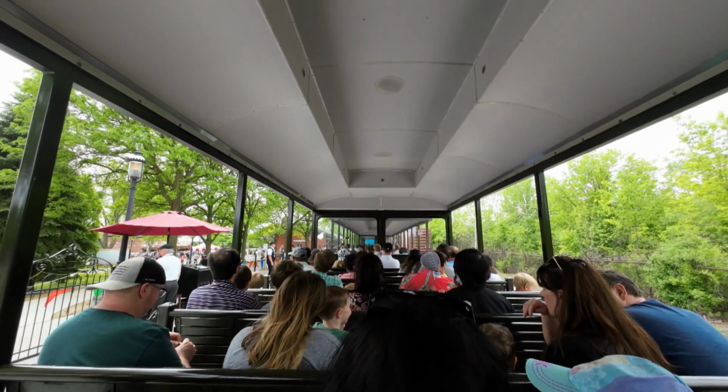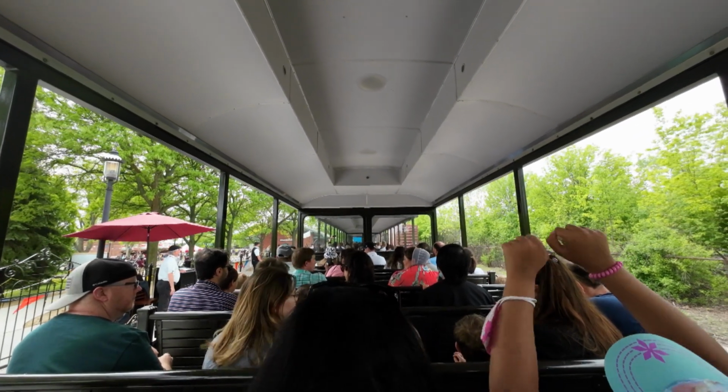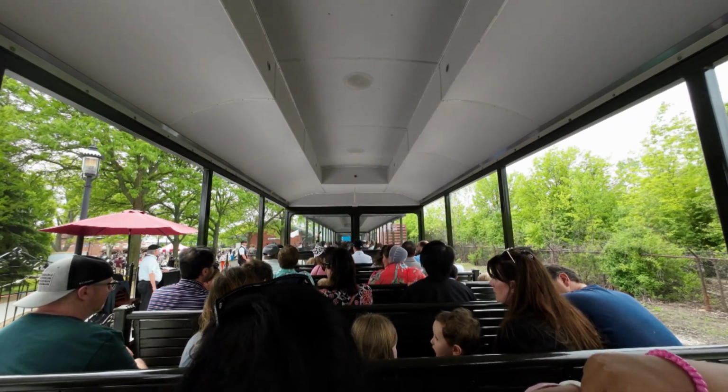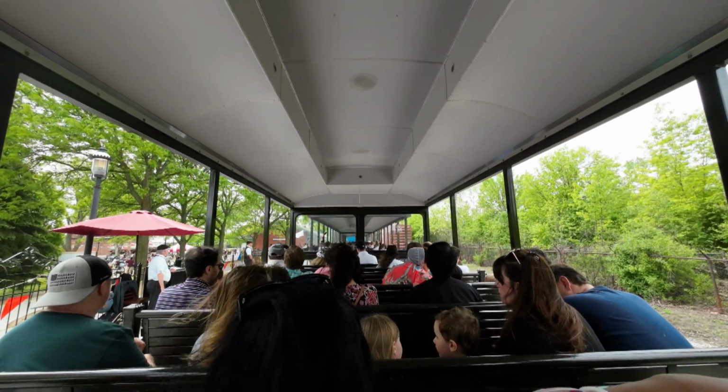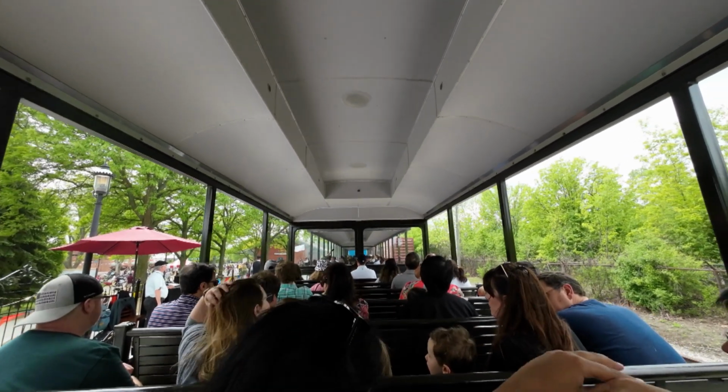For the safety of our younger riders, we ask that the adults with them place themselves on the outside of the row. If that's not practical, please hold them or have them easily in your reach. Please remain seated until we come to a complete stop. Keep all your body parts inside the car. No eating and no smoking.